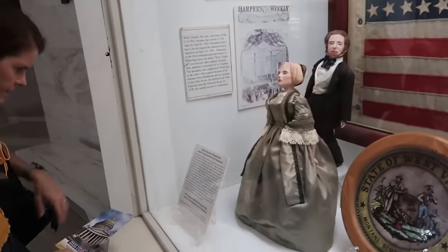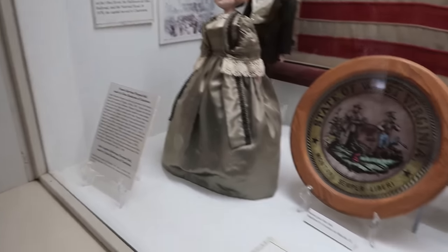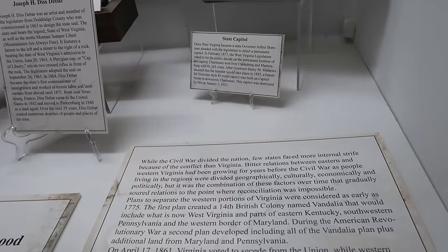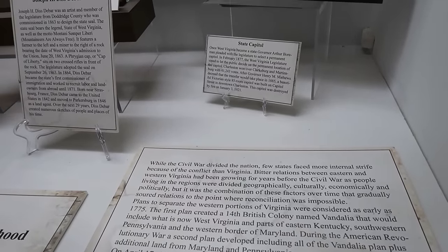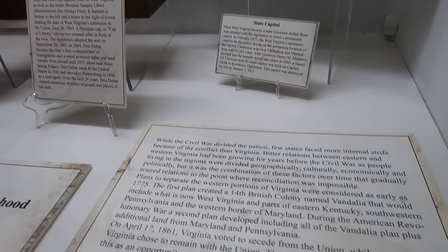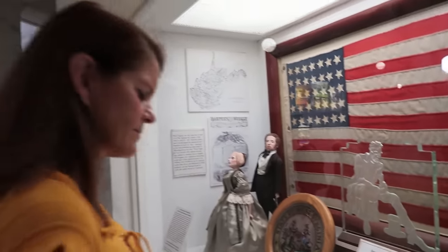Interesting. So, yeah, I've always wondered why there's a Virginia and a West Virginia. It's because it all used to be Virginia, huh? Oh, yes. Absolutely. And then, during the Civil War, West Virginia separated from Virginia. So Virginia joined the Confederacy, and West Virginia stayed with the Union. See, I did not know that.